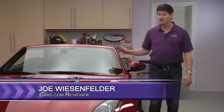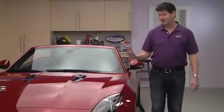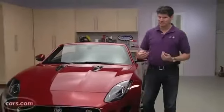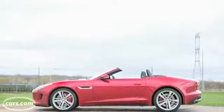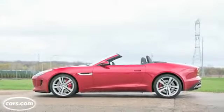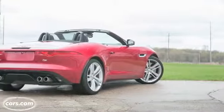This is a 2014 Jaguar F-Type. It's called the F-Type because it is the spiritual successor to the classic E-Type coupe. As such, it's arguably the only pure sports car that Jaguar has had in decades.